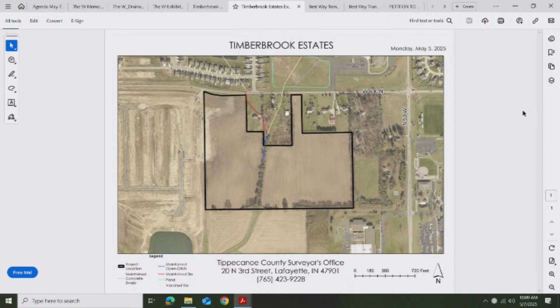The main hydraulic feature is to the north, the Fred Hafner legal drain, which drains underground via storm sewer and tile systems, discharging into an unnamed tributary to Cold Ditch. That ditch basically bisects the property. The west part of the property was accommodated by Timberbrook Meadows subdivision, the larger subdivision to the west.